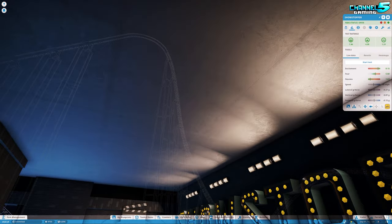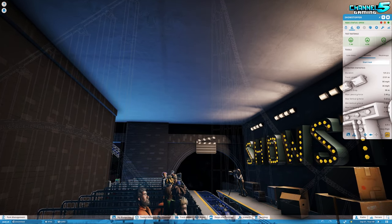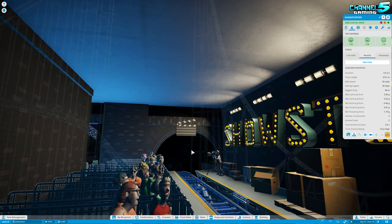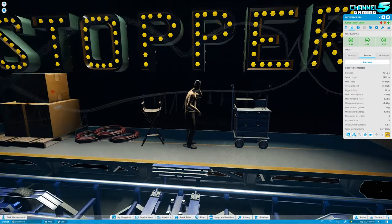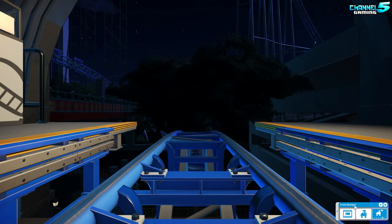Whoa, we have a Giga Coaster. This is the one I talked about in the introduction. 98 miles per hour, 2.1 kilometers in length. And it says the biggest drop is 100 meters, which is roughly, I think, 320 feet or so. Lots of airtime on this. Pretty crazy. This is the one that y'all tuned in for. We're getting it done early here.